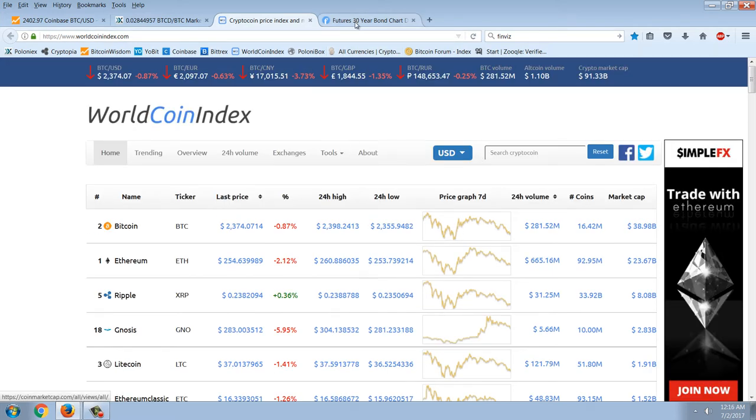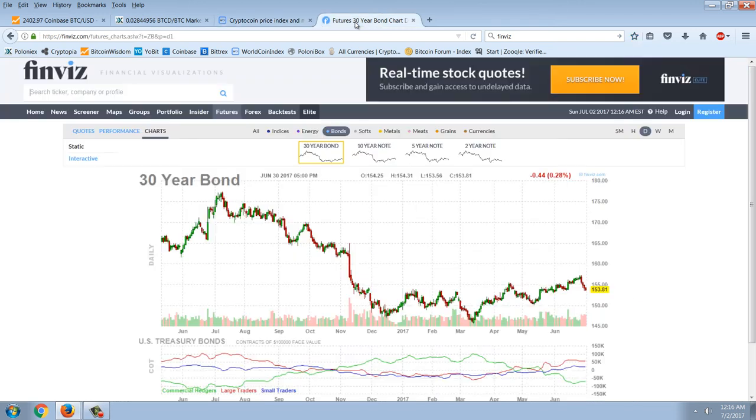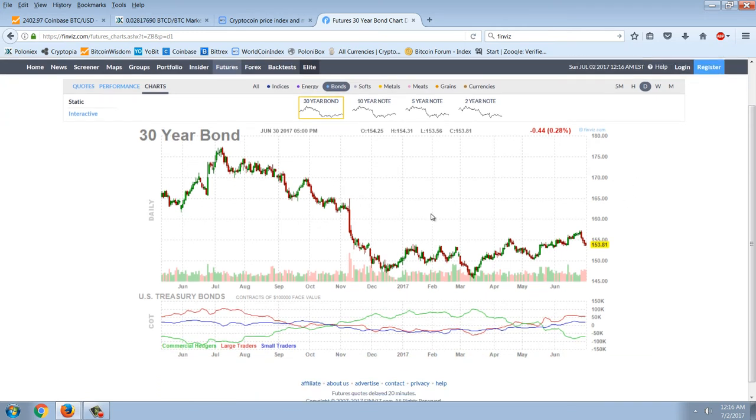If you remember the bond charts I talked about just recently in an update, I was looking at the long term, and it appeared to me like interest rates were about ready to turn around, and the bond prices were ready to rally into new highs. Look at this reversal that we have here.